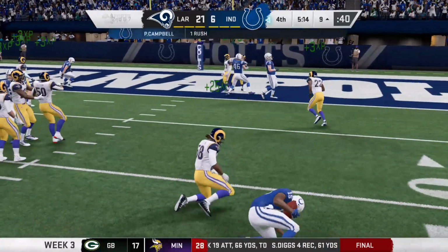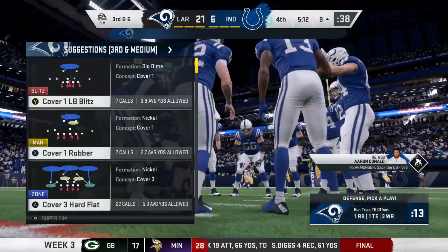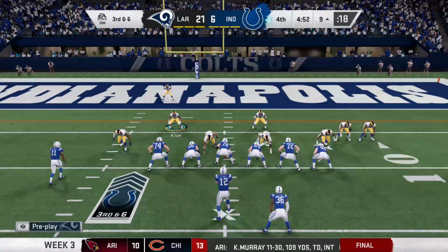Here we go. Looking for a seam but finding none. He'll get back to the line of scrimmage and that's it. No gain on the play there, so they're left with a 3rd down and 6.